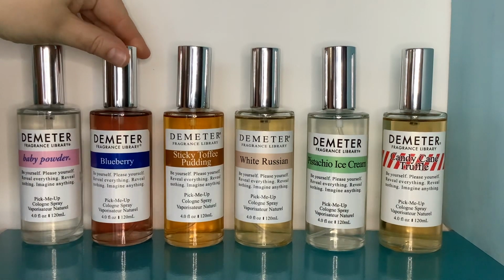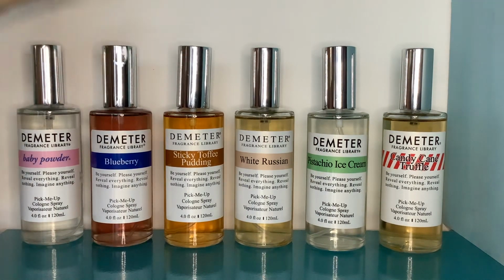And blueberry, if I can get over that popcorn note, I'm going to love it because the actual blueberry in it is fabulous. It's a juicy, sweet, it's much more of a fresh blueberry than I'm used to. So often when I smell blueberry in perfume, it just smells totally cooked. Like all of the juiciness has been cooked out of it. This is super, super juicy.